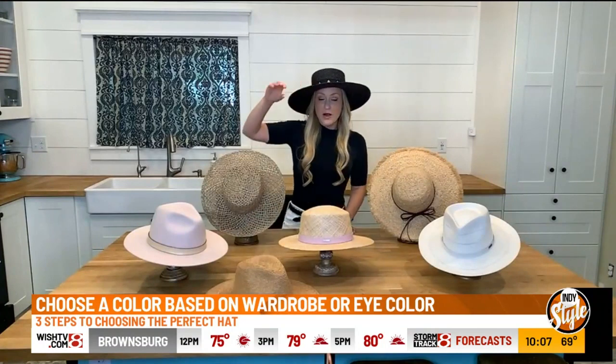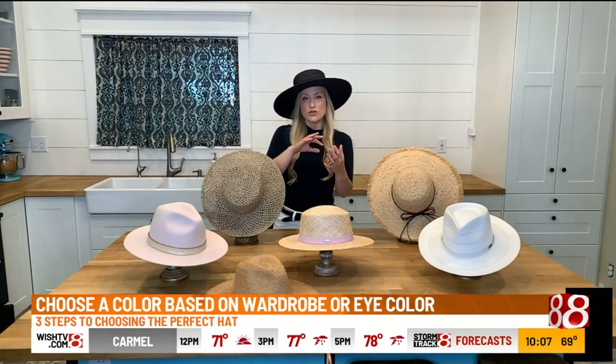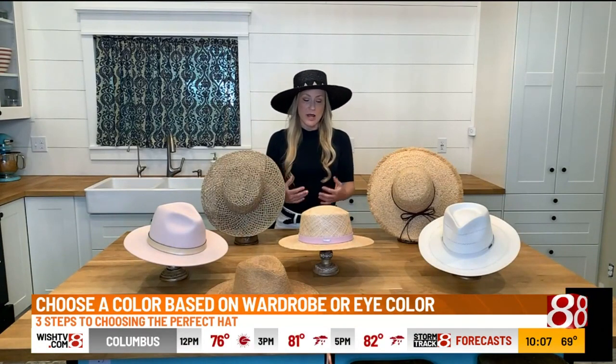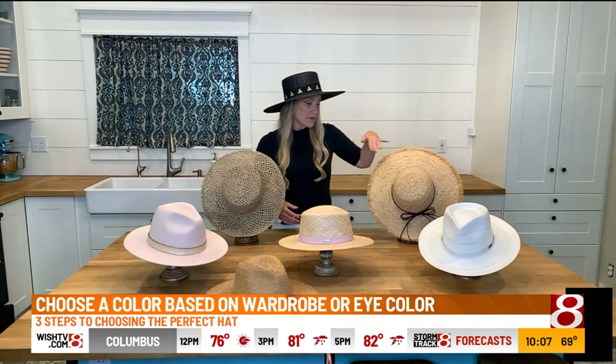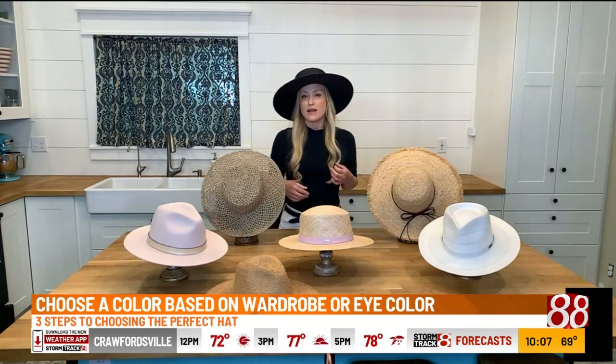And if you have brown eyes, you really just want to do something that is not more towards yellow, but more towards a purple undertone or even a purple band. This one would be great because this band actually has a purple undertone to it, and that's really going to make those eyes pop.